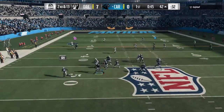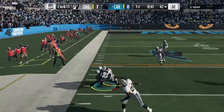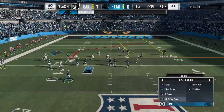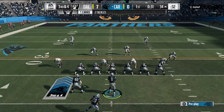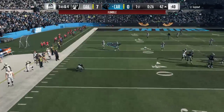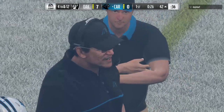On 2nd down, here's Newton. Buying time to his left. He's going to leave this for his running back. It's complete. And they'll be inside the 35 now at the 34-yard line. It's a 9-yard pickup on the play, and that'll lead here to a 3rd down. Newton now to throw. Oh, he tried to pitch it, and the ball's loose. And the ball is going to wind up out of bounds, so they will lose yardage, but they'll keep the football.